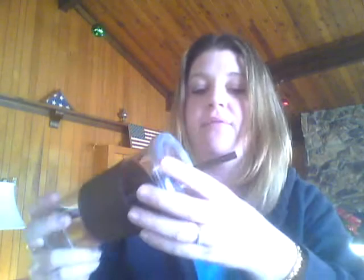So this is from Copco, C-O-P-C-O. You can get these pretty much all over the place. I think I got these at Bed Bath & Beyond on sale. But they're durable. I like them. They're easy to clean, and they seal tight so they don't spill. There is a little space for the straw up at the top, so you wouldn't want to tip it all the way upside down because water would leak out. But in my car, it's tipped like this several times and it doesn't leak.